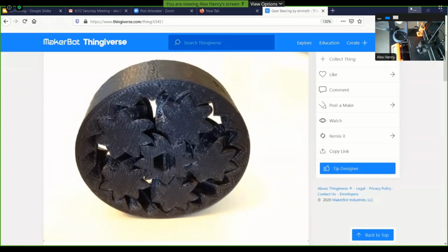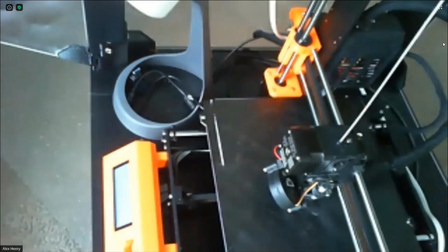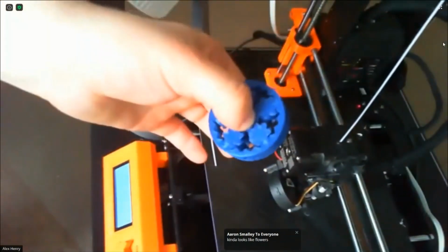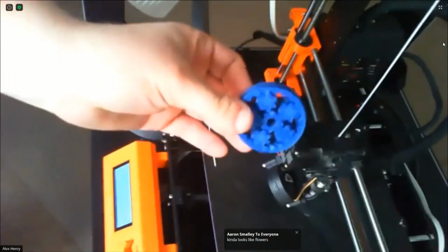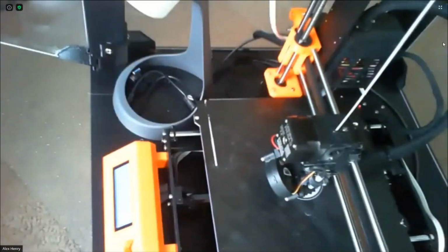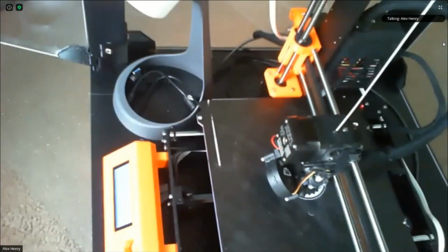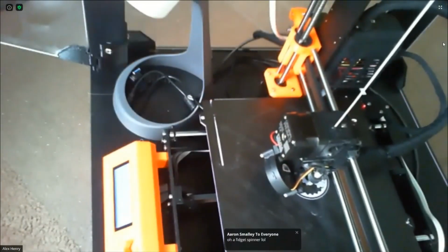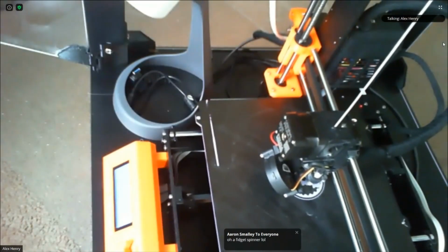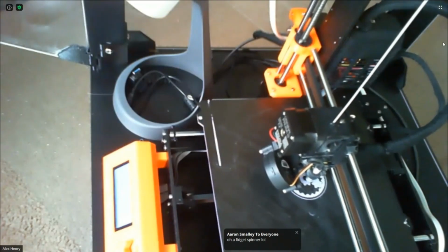So I think we're about done unless anybody else has any questions. I guess I do have one thing on the shelf. Kind of looks like flowers. Yep. So any other questions for anybody about 3D printing? This was a fidget spinner before fidget spinners were cool. I made this one in 2015.